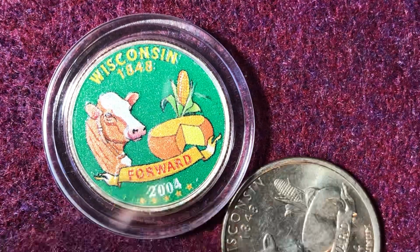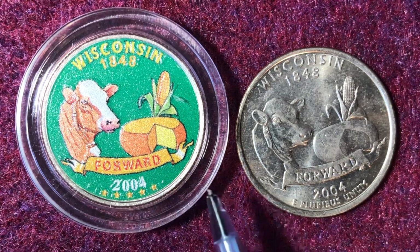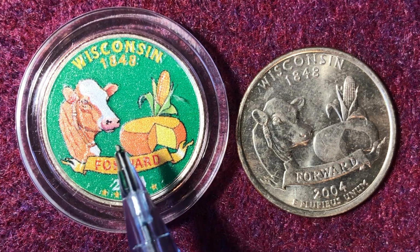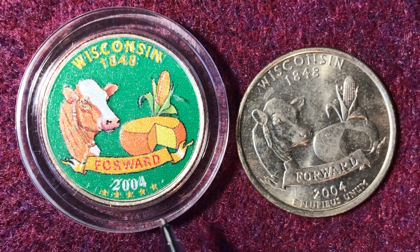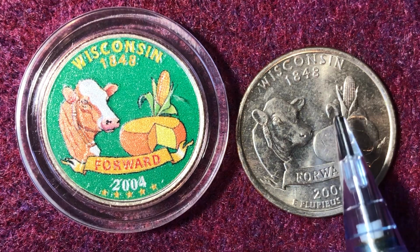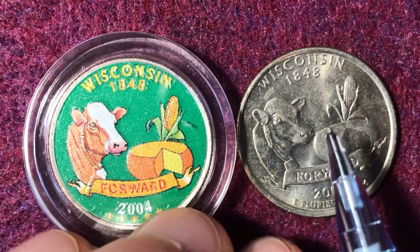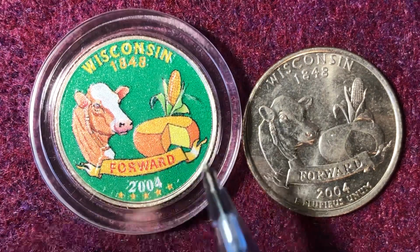The fifth quarter in the year 2004 is Wisconsin. Let me bring in the Wisconsin regular quarter issue right here. Now, there are some errors associated with this one. This is actually the first state quarter in the Cherry Picker's Guide, which they call out an error associated with it. There's a design manipulation associated with this part right here. There's an extra leaf, high reverse design. So if you've got yours, you might want to check that out, but we'll skip getting into too much detail with that quarter, but just be aware that there's an error out there. It would be nullified by painting it on the reverse design though, so you wouldn't see it there.